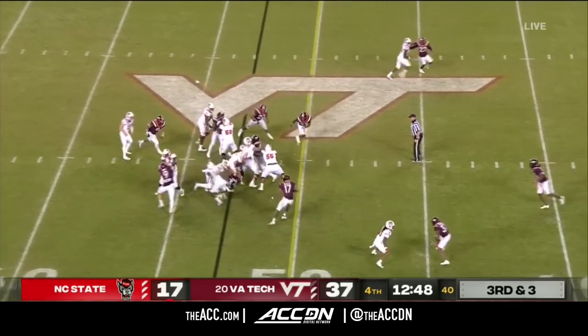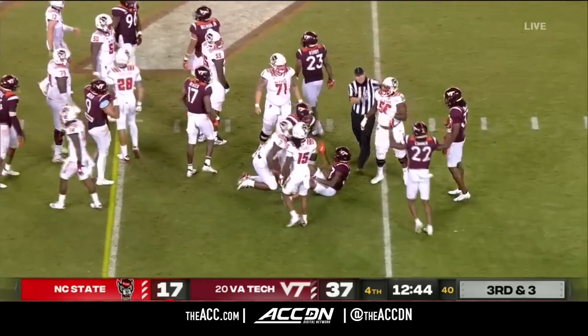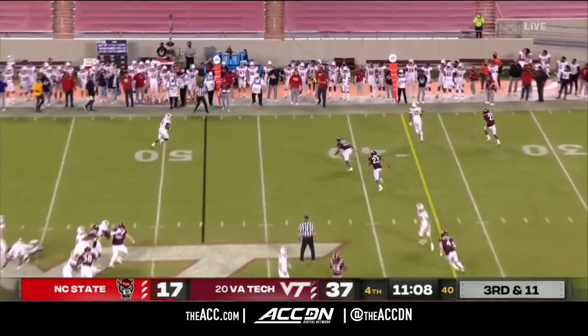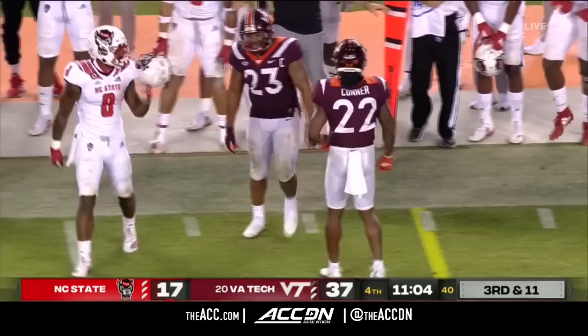Under 13 minutes to go in the contest, and Knight staying on his feet, keeps churning ahead. Divine Diablo will get credit for the tackle. He's in a 3rd and 11. Throws short out into the flat. Person with the grab and knocked out of bounds by Connor.